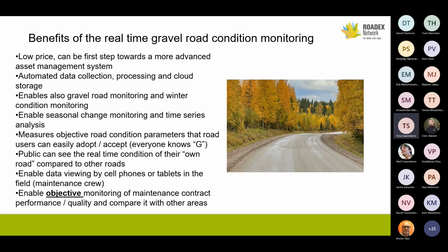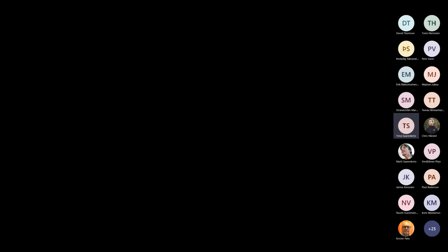And you can also compare two areas like we have been doing in central Finland, that okay, this contractor has been successful in attacking these problems, but has a problem with the other problems, etc. So we are moving from this visual work very much towards a very objective monitoring system, which in the long term will definitely increase the value of the works. And I think okay, this was the last slide.